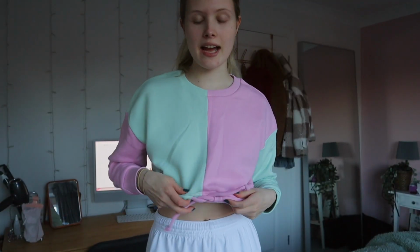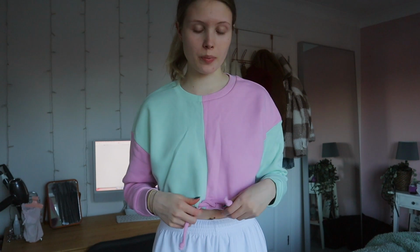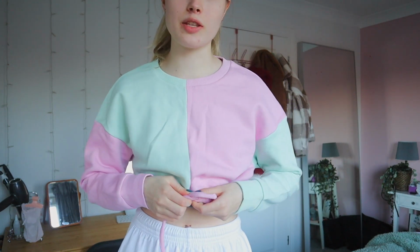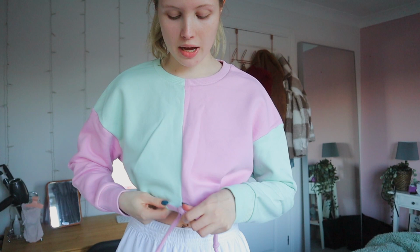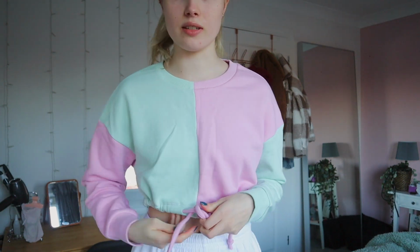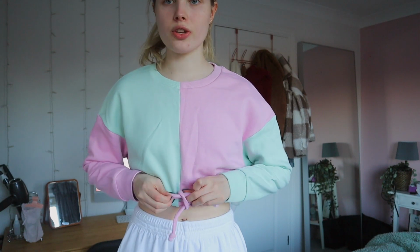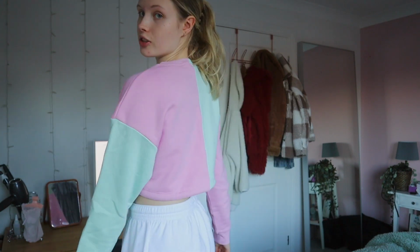Okay, so here I have this cute little Chelsea Piers crop sweatshirt. This is in a medium, and as you can see, it's quite short on me. So I would say if you're shorter than me, then this would probably fit you better. But this is super, super cute. It's this gorgeous pink and green colour, and then it has a little tie, so it can be cropped. It's super flattering. The crop is a really nice length.